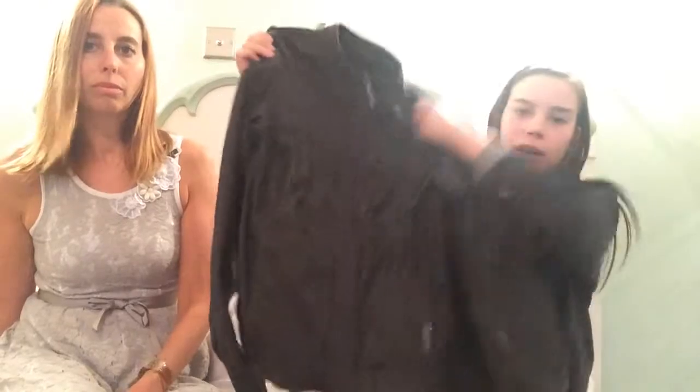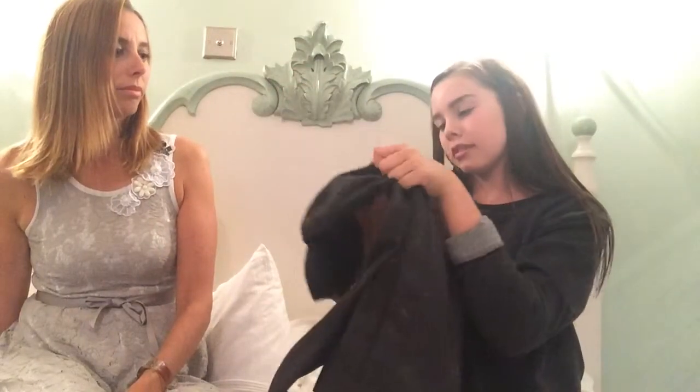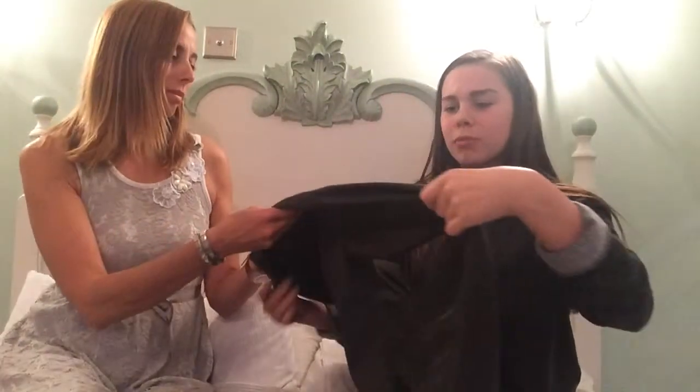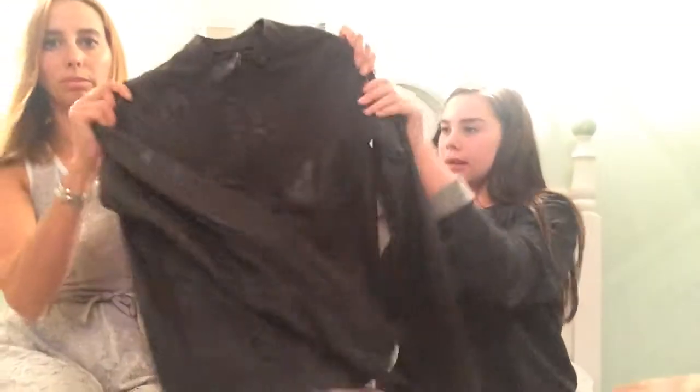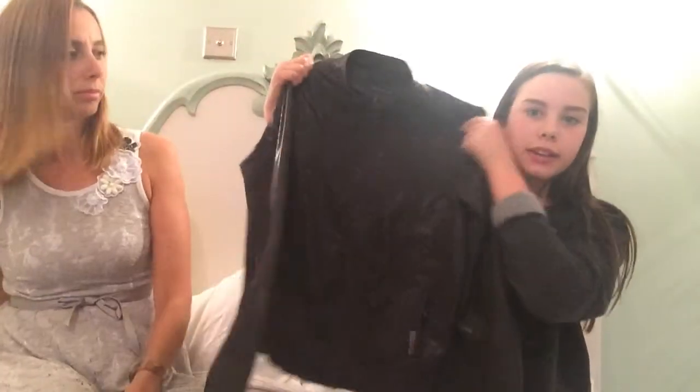And it's black, but I don't know if you can see, it's got like, I don't know how to explain it, small metallic dots almost. Yeah, it kind of looks a bit shimmery. Yeah, see, so it catches the light, so it's not like plain black. So you can wear it with anything because it is black, but it's not like boring black.